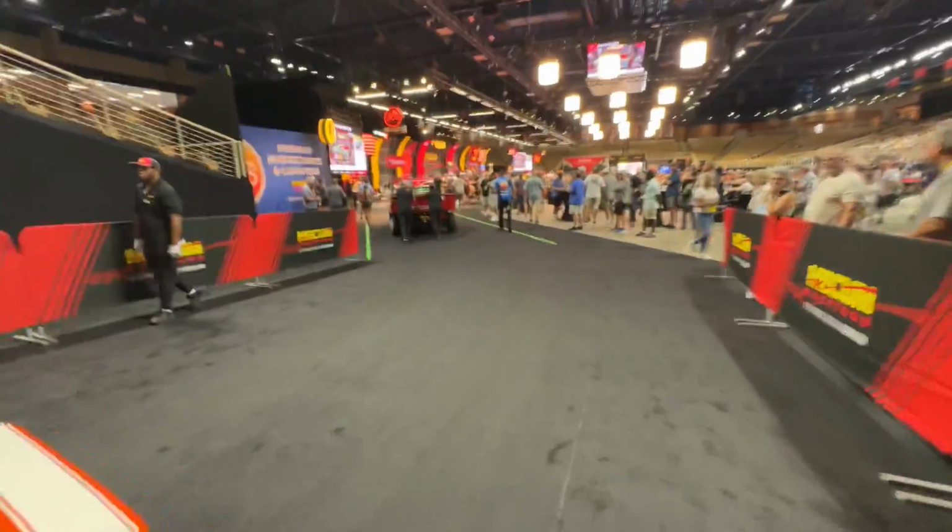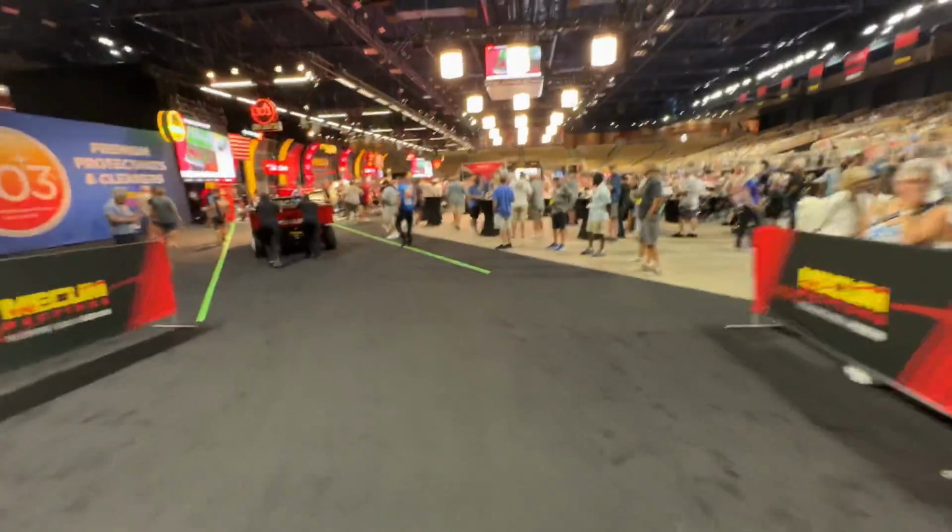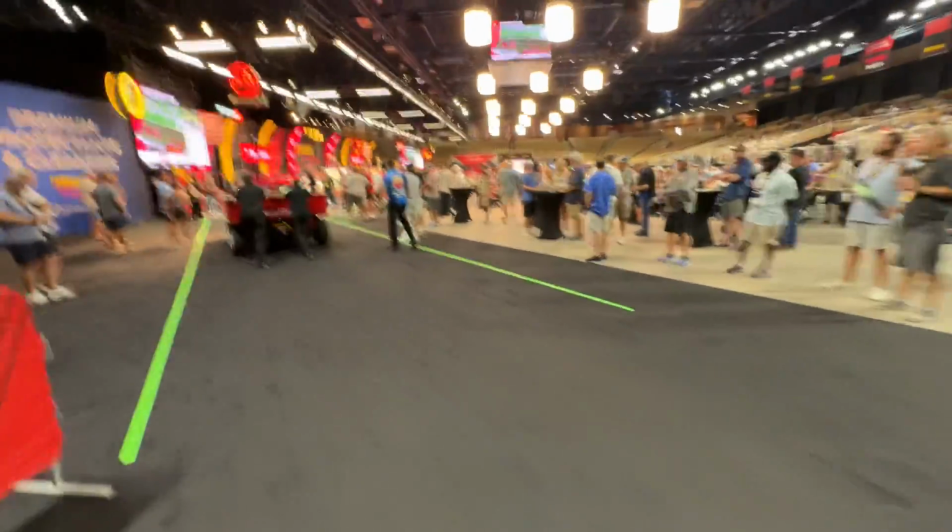All right, we're going to get up on the block and take a look at some of these. Really nice cars, though.